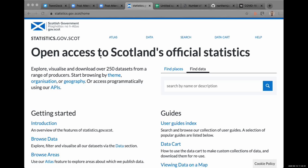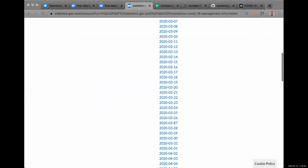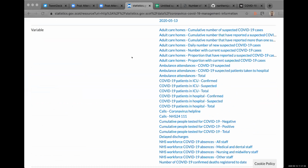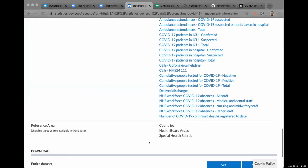So this is statistics.gov.scot. This is Scotland's official statistics site, and if I click on data here, we can see there's a range of data sets, but the one that we're going to look at is this coronavirus COVID-19 management information. I'm not going to go into too much detail on the data set itself, but the basic principle is that there are a load of different variables and measures in there about ambulance attendances, people in ICU, numbers of people tested, numbers of staff who are absent from hospitals. So it's a really big, rich data set, broken down by country and health board areas. But the good thing about it is that we can browse the data in here, and we can download it.